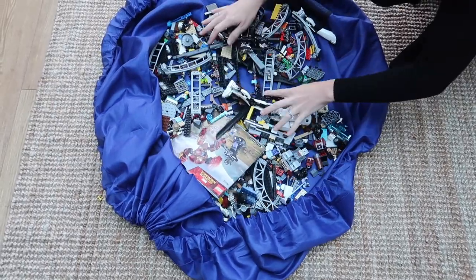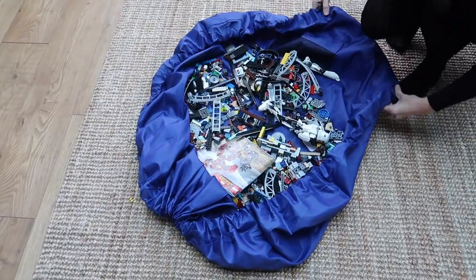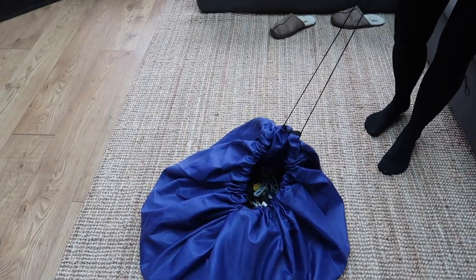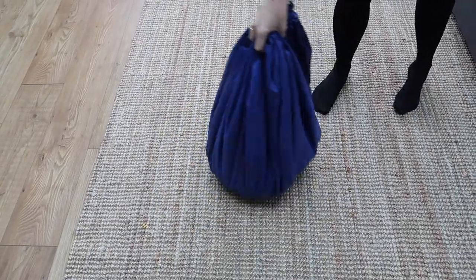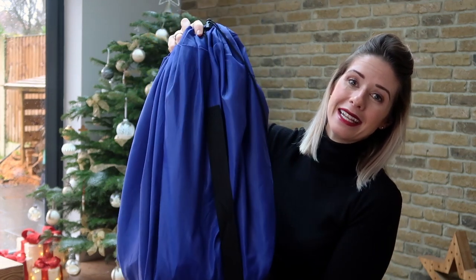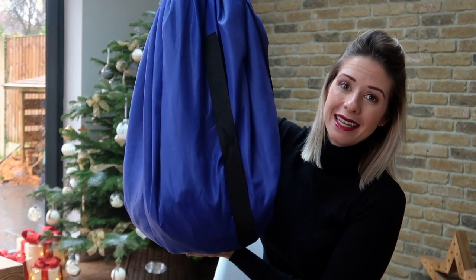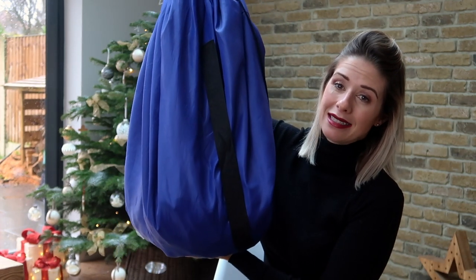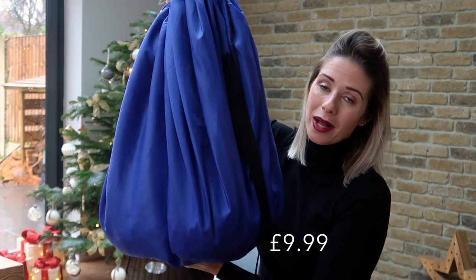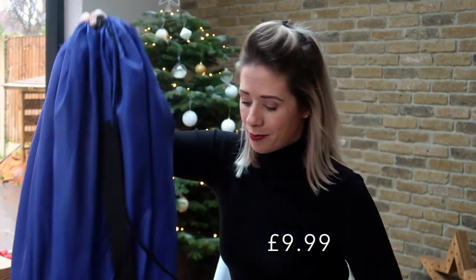So when your kids are building their Lego, they build it kind of inside the bag, and once they are finished, all the Lego is still inside the bag. You pull your drawstring together, pull the little toggle down to tighten it, and your Lego is safe and sound in its bag. Honestly, if your kids are Lego fans, this is going to change your life. This bag is only $9.99 as well, so it's not going to break your bank.